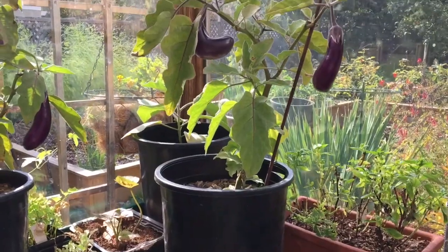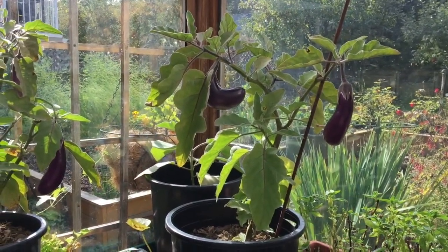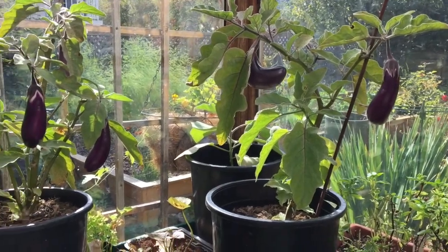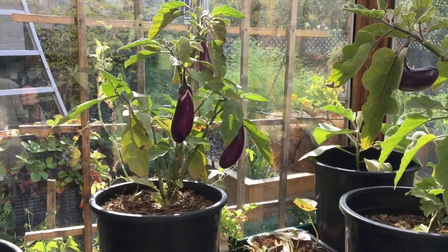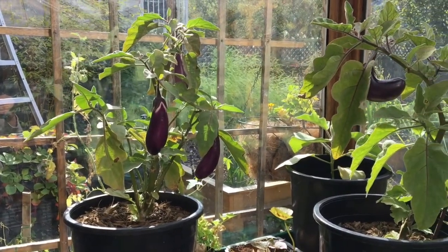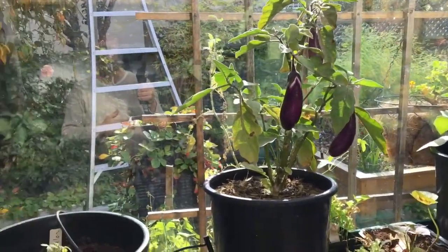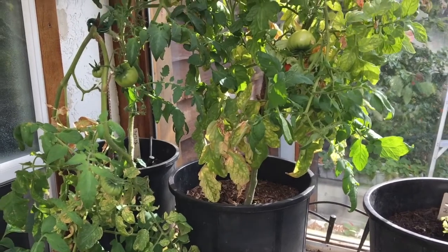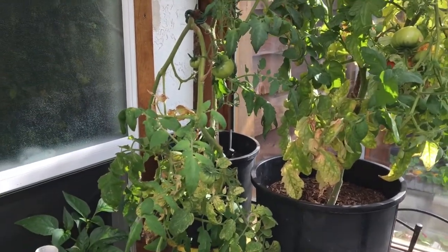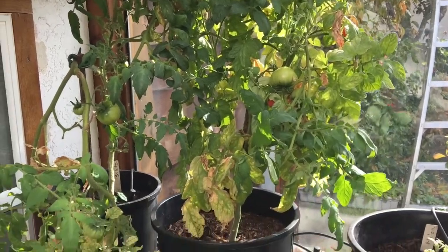We also have eggplant, and these ones were outside to get pollinated, and now we're back in the greenhouse to keep fruiting and to keep getting bigger, and so we'll be able to harvest them soon. And we still have a couple of tomato plants in pots, and a lot of greenery, not too many tomatoes, but we'll be able to harvest a few more from them.